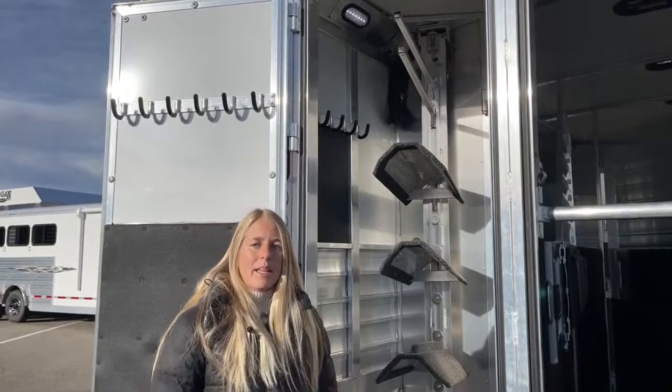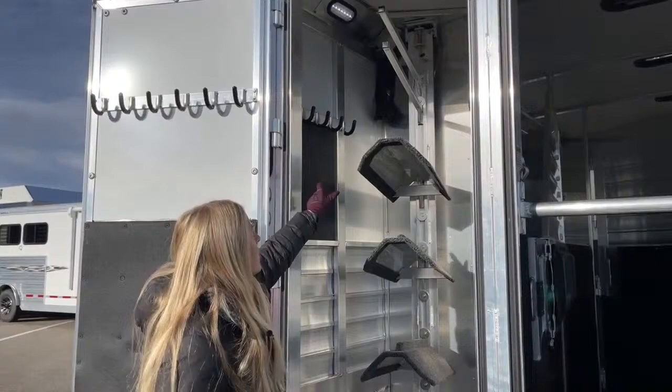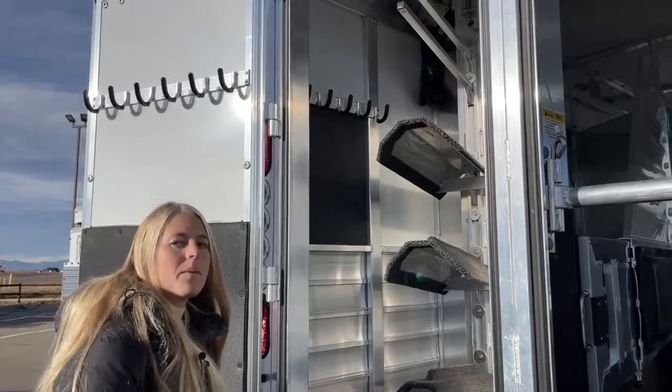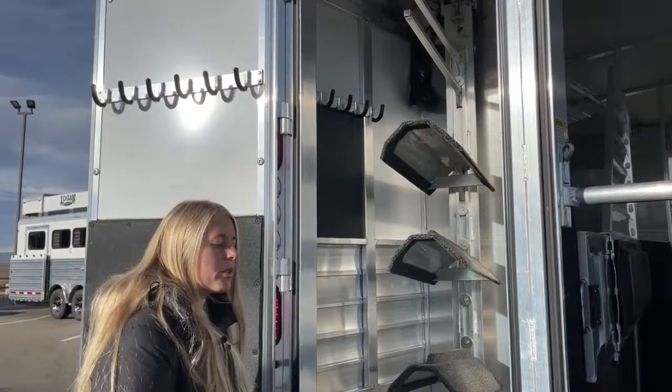Little carpeted bridle hooks here on the driver's side. It's nice to have the carpeting behind there so that as your bits swing back and forth, number one, it's quieter so your horses don't have to listen to it. Number two, it protects your investment because that carpet will take a lot more wear and or abuse than your aluminum skins will. So it'll just keep it looking nice for a long time to come.